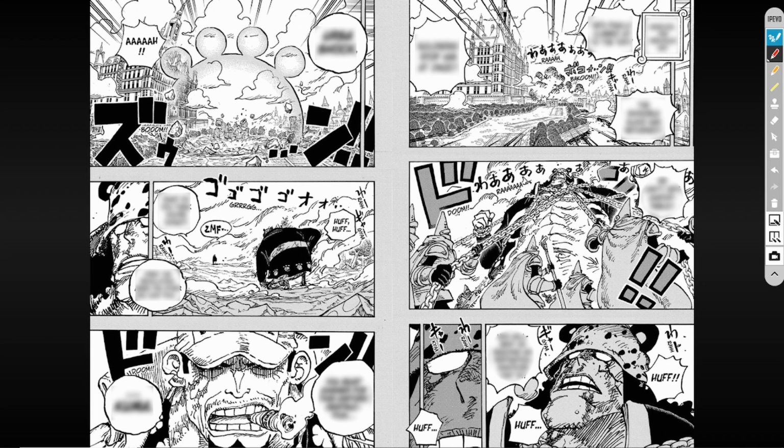But what I do like about this zoom in and this close-up is that we're really emphasizing his big empty eyes, and we're really emphasizing how mindless and empty Kuma is supposedly right now. Because it's sort of mysterious. What is his motive here? What's really going on in his head?